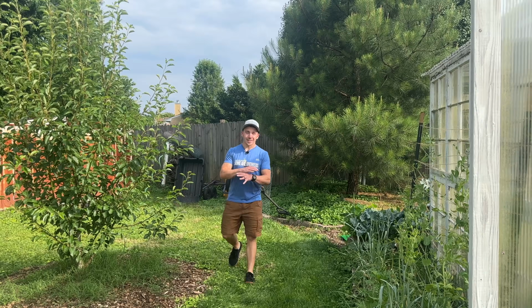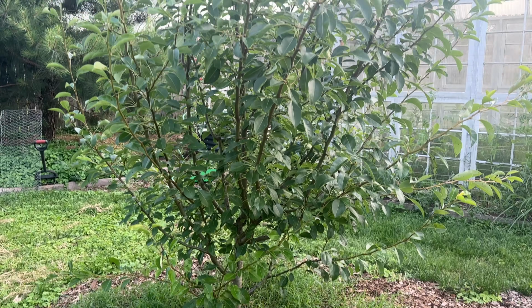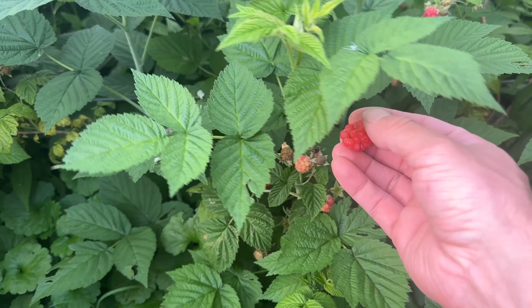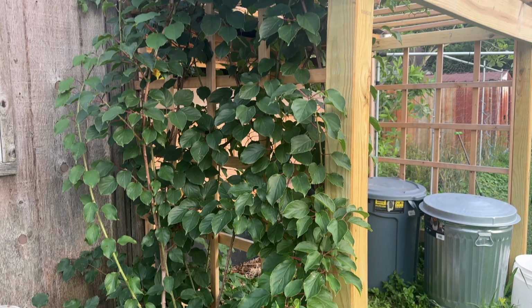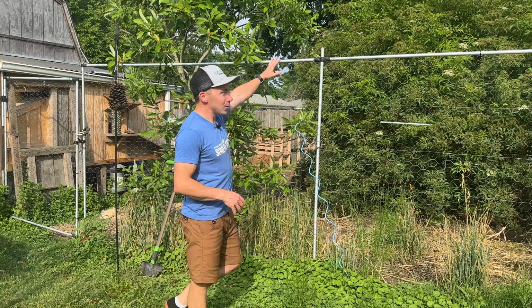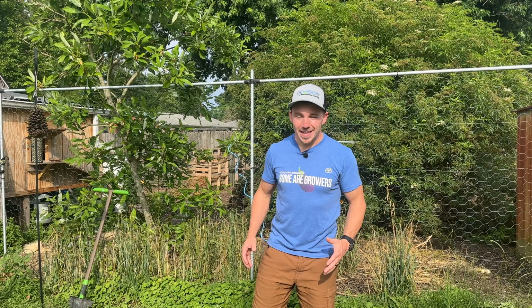We also have a lot of fruit trees and shrubs all over the property. Apples, pears, raspberries, blackberries, passion fruit, blueberries, strawberries, kiwi, and beautiful elderberry bushes, which are actually native to this area. But we have fruit trees and shrubs that surround our whole property, and they're going to continue to produce for years and years to come.